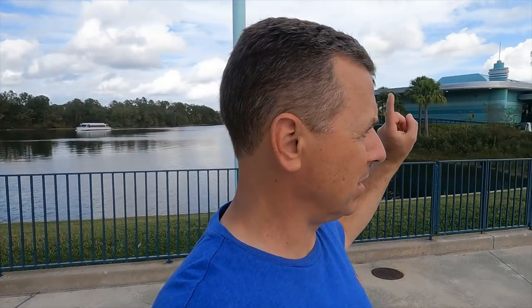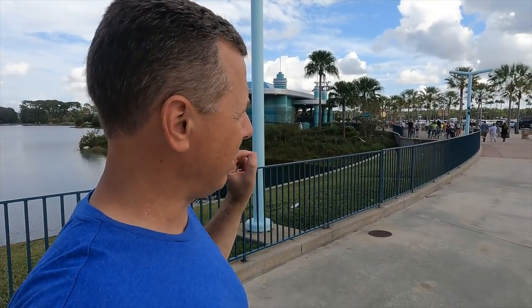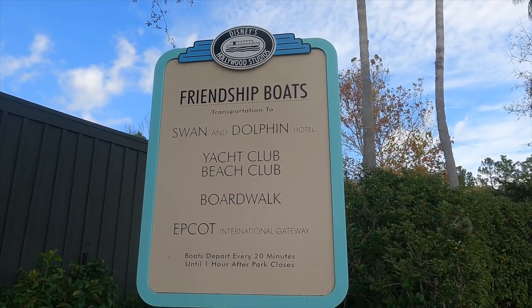Then the Skyliner was here, where we are. We just got off of it, but we can take that back to where we were, and that can go multiple places. This boat will take you to the Swan and Dolphin Hotel, Yacht Club, Beach Club, Boardwalk, Epcot International Gateway.